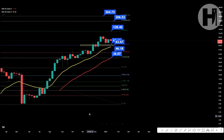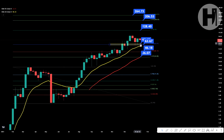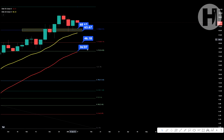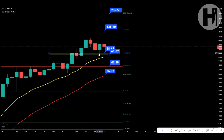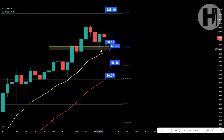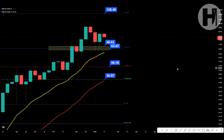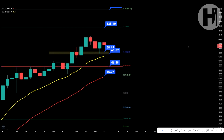Now, if I bring back my drawings, you can see that I did give you this buy zone over here, the yellow rectangle, and we actually went a bit below it over here. So from $68 to $63.6 was my buy zone, and we actually did wick down there. And if you bought in that dip, you're up 34%, which is not that bad.